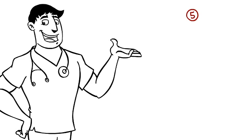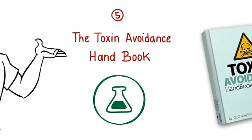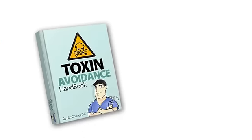And fifth, we'll include the Toxic Avoidance Handbook. Toxins in your environment are a huge reason cellulite occurs in modern society. So I'll lay them out for you. I'll list the most common toxins in the air, on land, in your water, in the food you eat, and the chemicals that are in your skincare products, your makeup, your cleaning supplies, and even your clothing.